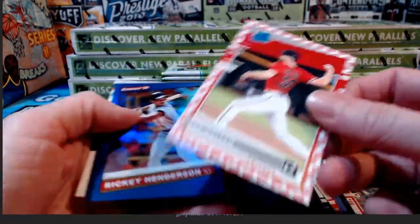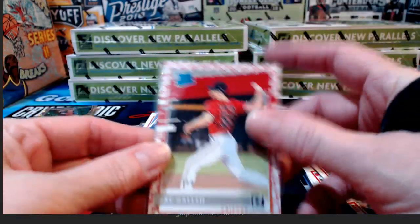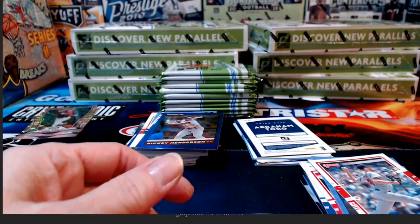We get down to the nitty-gritty. There is a Zack Greinke numbered to 100 for the Arizona Diamondbacks.